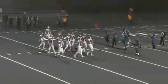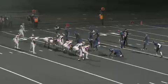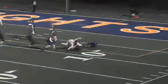So after that penalty, it'll push them back 5 yards. It'll be 1st and 15 on the Knights' 20-yard line. 2 minutes and 30 seconds before the final quarter. Here's a handoff to Williams, and Williams showing good burst across the 10-yard line. Nice run there.